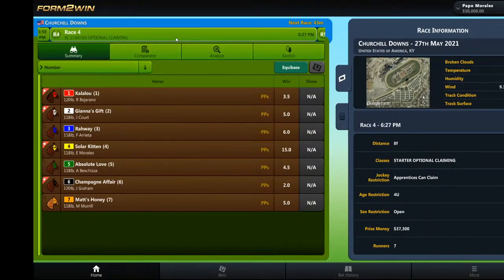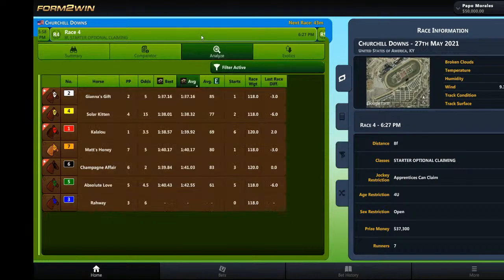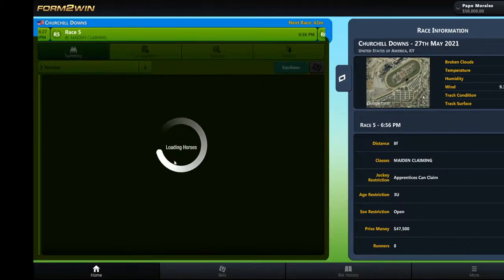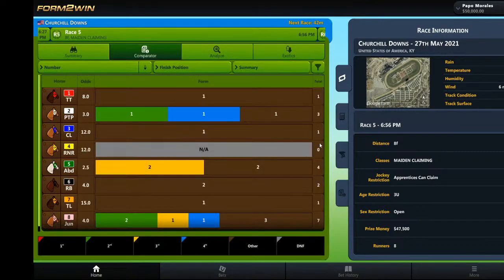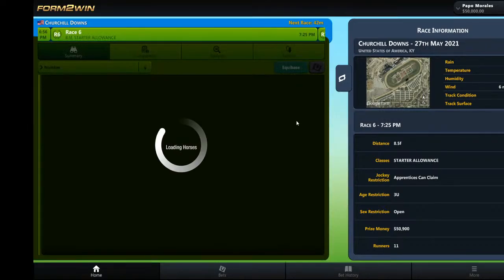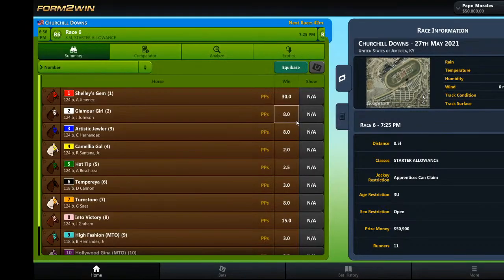So that is the Churchill 4th. Powered right through there. Race 5. Let's see if we have a limited data set here. 1 start, 3 start, 1, 0, 4. So really, I'm not going to spend any time on this race. You have to use traditional PPs. We've got more data to work with.